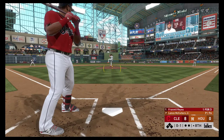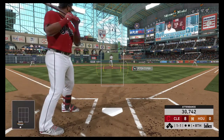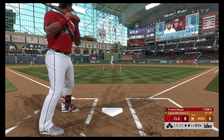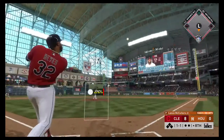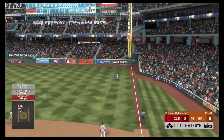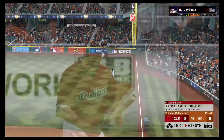Into the windup, here comes the 0-1. 1-1. High in the air out towards shallow right. After it is Brantley. He gets there to make the play for the first out of the inning.